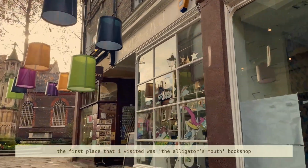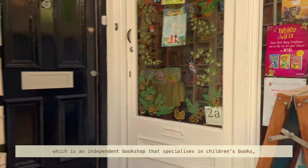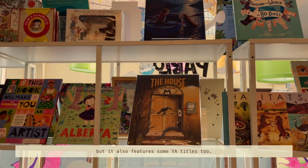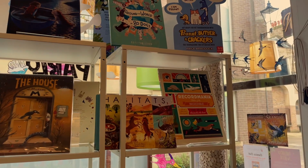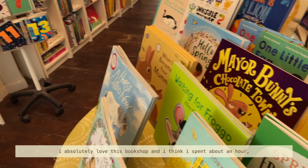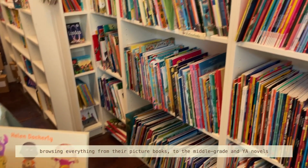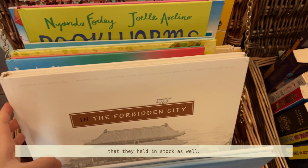The first place that I visited was the Alligator's Mouth Bookshop, which is an independent bookshop that specialises in children's books, but it also features some YA titles too. I absolutely love this bookshop, and I think I spent about an hour browsing everything from their picture books to the middle grade and YA novels that they held in stock as well.